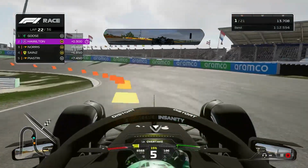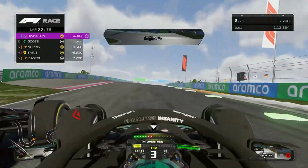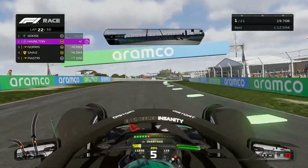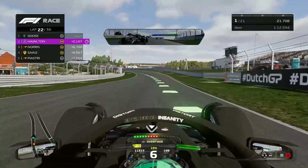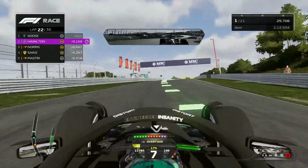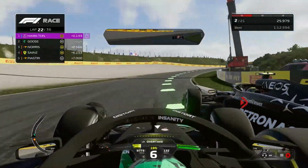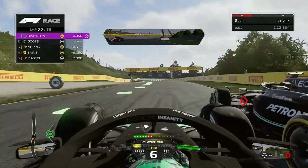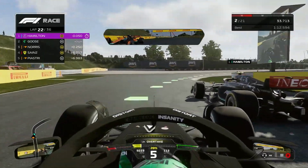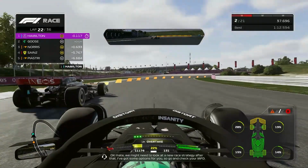But Jesus, lap 22 now. The Goose is struggling with the front wing. Hamilton, the Goose is trying to keep Hamilton at bay, and he does, with his aggressive defensive driving and aggressive attitude, but obviously the damaged end plate is not going to do him any good. There's still more contact between the two cars here, and the front wing is damaged completely.